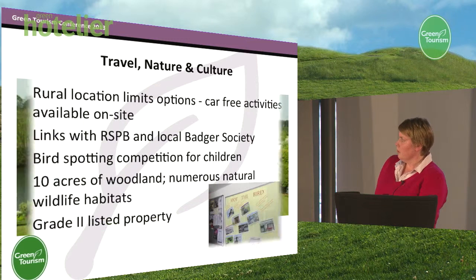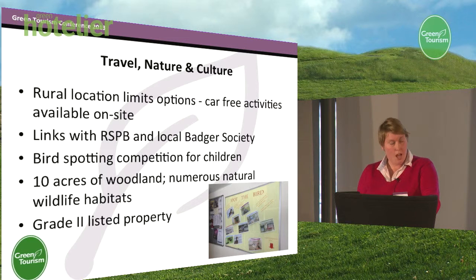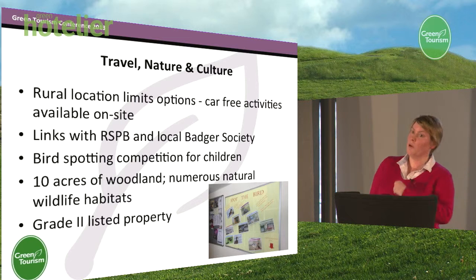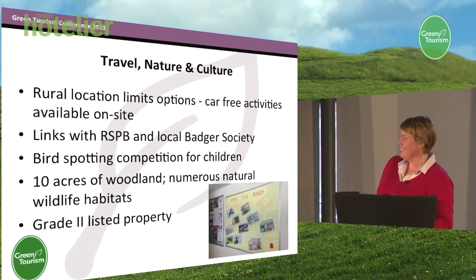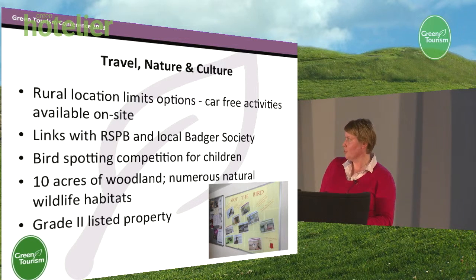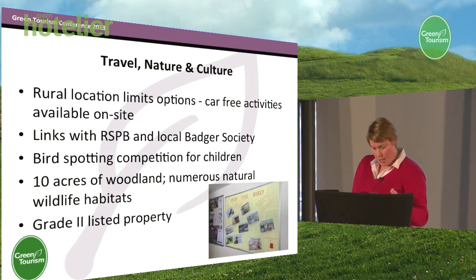So, last but not least, this is a very whistle-stop tour of the hotel. It's rurally located. The nearest station is Wakefield Westgate. Most guests do arrive by car. However, there's lots of activities on site. They can do lots of walking, lots of cycling. They can go to the leisure club, and there is actually now a pool cover, which is good news. It's in place now, which is fantastic. They can go play golf, go shooting. They have great links with wildlife organisations. They support the local Badger Society, RSPB, and that's well promoted to guests as well.